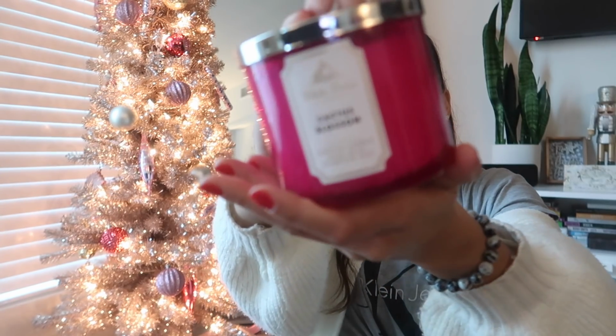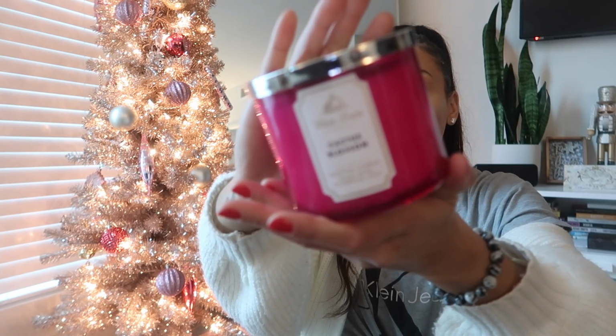So one of my favorites that is part of the permanent collection, basically all year round, but I wanted to get some scents that I could carry into springtime as well. I didn't want to get a bunch of Christmassy stuff when the season is nearly over. So Cactus Blossom. Oh my god, this right here.